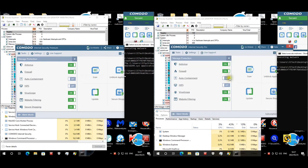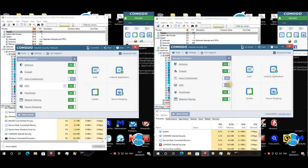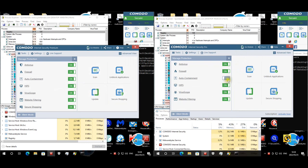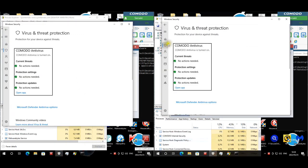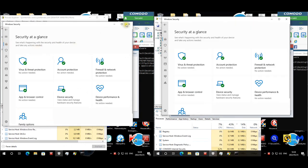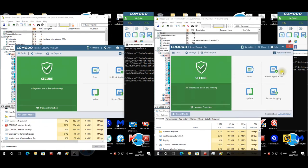Okay, so I've paused it now, so I think I'm just going to enable the protection. Otherwise it's just going to run in containment. So let's make it difficult for Comodo. Enable that. Okay, so now that they're both enabled, let's just see. Okay, so no issues. Let's continue.